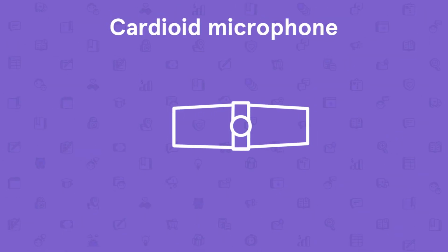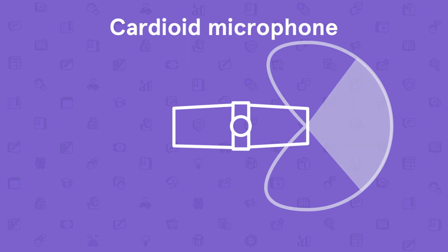The second type of microphone is a cardioid microphone. These types of microphones are typically set up in the shot, either on a stand or on a desk, and capture most of their audio from the front, some audio from the sides, and a little bit of audio from behind. The reason these microphones are typically in the shot is because they need to be closer to the subject in order to get a clean audio capture.